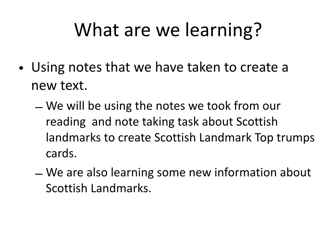We are doing this task to practice the skill of using notes that we've taken to create a new text. In this case, the new text that we are creating is the Top Trumps cards. We're also learning some new information about Scottish landmarks.